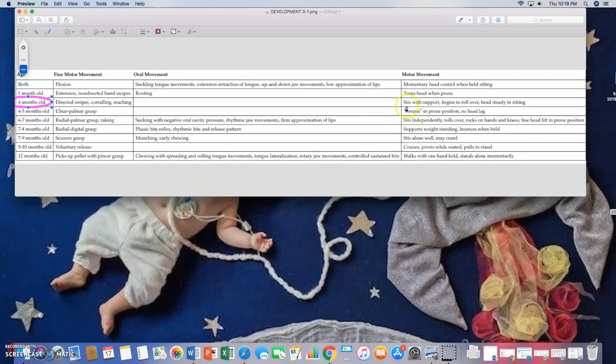For motor development, you will see them sit up with some support. But this is very, very early sitting up with support. That means that they would sit with mom or dad or grandma or papa holding them up in the lap or with a bunch of pillows around them. They may begin to roll over, and their head is steady when sitting, which is good. They can hold their head up pretty well by this age.